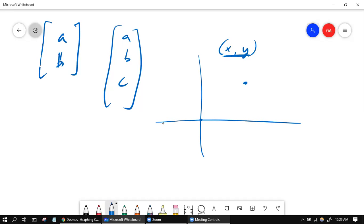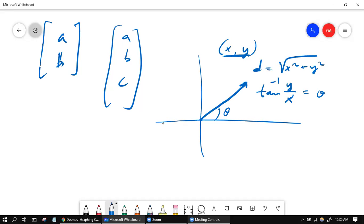You might remember the distance formula, which is really just the Pythagorean theorem. The distance is the square root of x squared plus y squared. This is the magnitude of the vector. Its direction is usually given by an angle theta, measured from this axis. The direction of the vector is the inverse tangent of y over x. You don't need to worry about the direction.